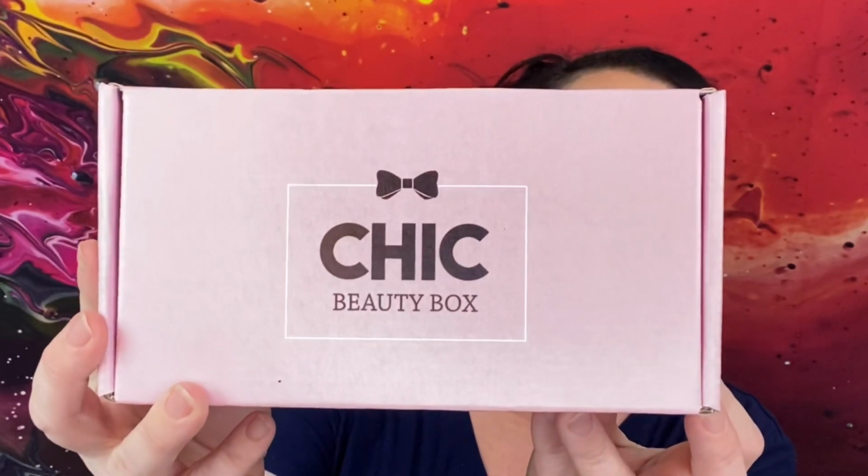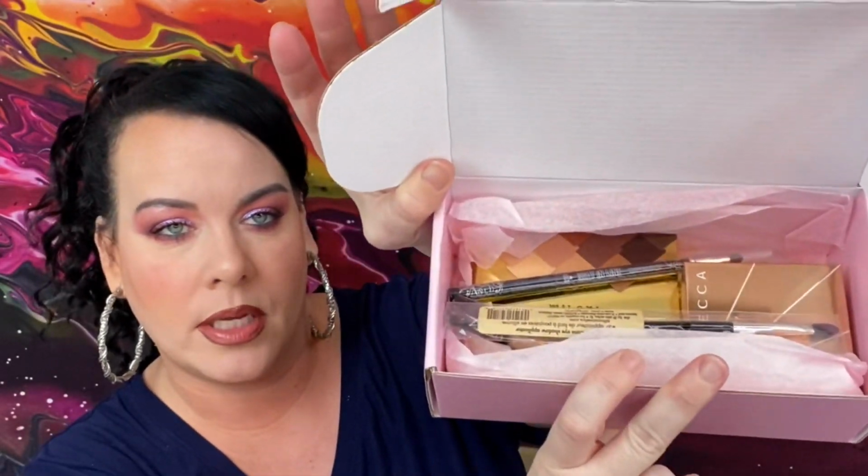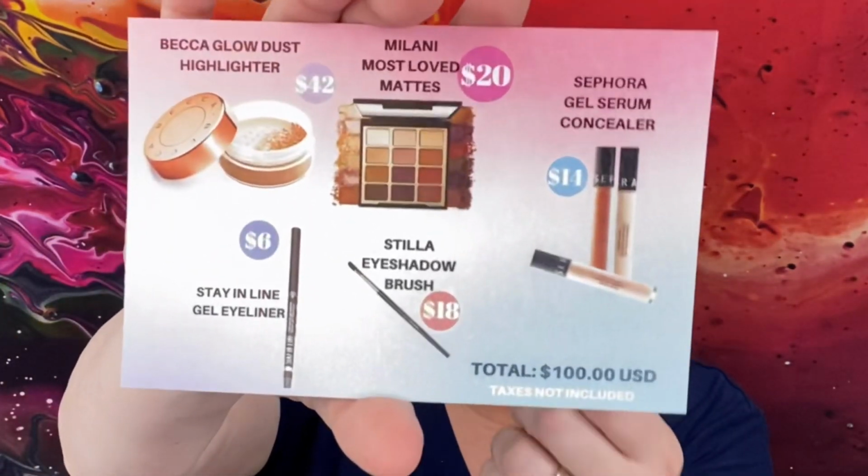And okay, so this isn't taped up. So again, this is what the box looks like. And it's really, I like it. It's really chic, like the name. So that's what it looks like when you open it up. It does come with a card. And then there we go, right there. It's a little sneak peek. All right, so this tells you what everything is in here. It says the total value is $100 even. And so I like that. I like that it shows you that.